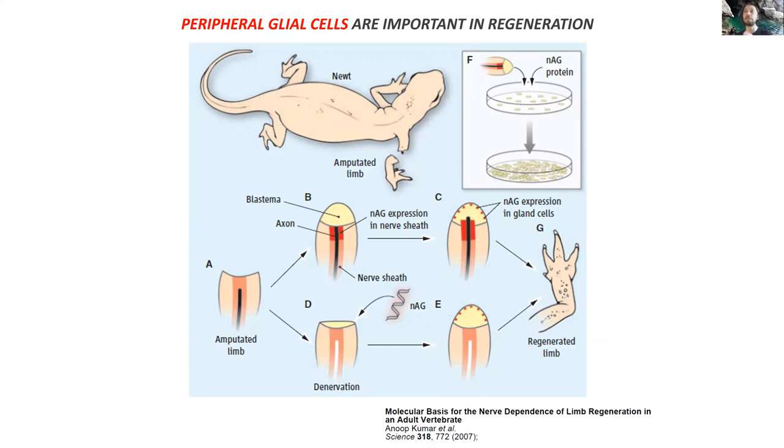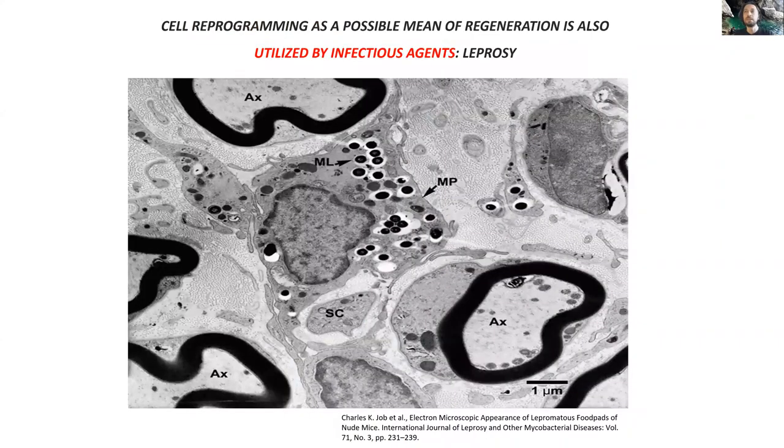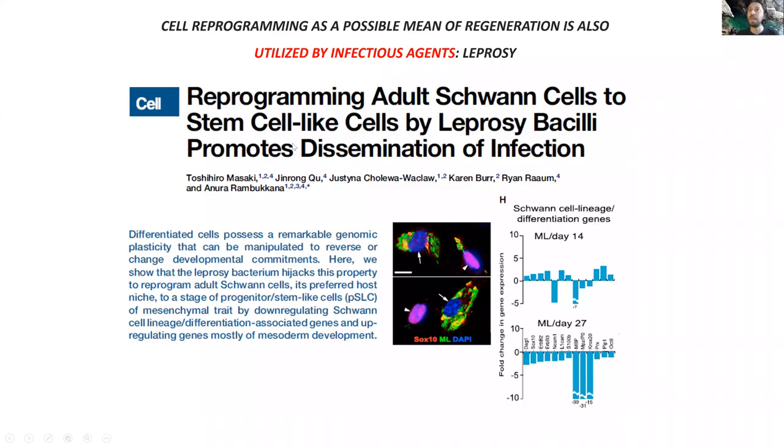Besides this, actually, the Schwann cells and the glial cells along the nerves are very important in the development and dissemination of several important diseases. And one key disease is, in fact, leprosy. What happens in leprosy is that the mycobacteria infect primarily Schwann cells. So you can see here mycobacteria invading Schwann cells, wrapping axons. And then what is happening is they reprogram Schwann cells to stem-like cells.